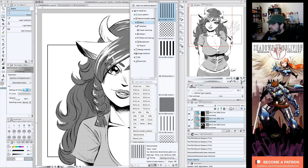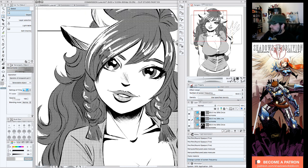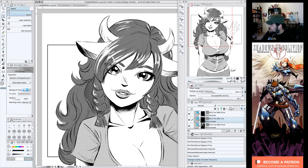Now, there's a whole bunch of things I have to fix right here. So first thing, I have to match the frequency. The dot pattern underneath is at 50 frequency, so I have to match the frequency of the lines. Now you see how weird that looks right now? It kind of hurts the eyes. That's because the angle isn't right. The angle here is at 90, but the angle of the dot pattern is at 45 degrees.